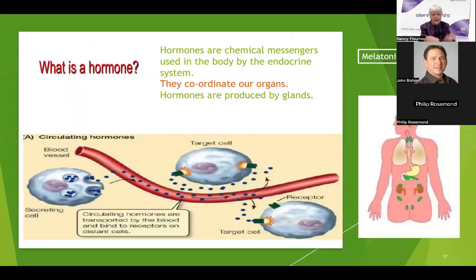So a little more about melatonin. Melatonin's a hormone. So what's a hormone? It's a chemical messenger. You know, it's not a light. It's not an electrical shock. It's a chemical messenger. They're messengers that coordinate our organs.